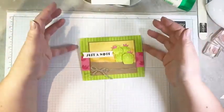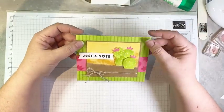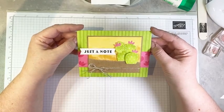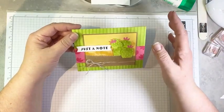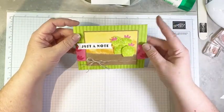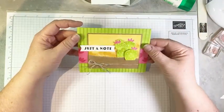Now, this sneak peeks one of the new in colors, and it's going to probably be my favorite. I love bright colors. You probably all know that about me. And the new Parakeet Party is such an awesome green. I love it. It is a party color. It's so vibrant and bright. And this card uses Parakeet Party along with a little bit of ombre stamping using Granny Apple Green. Those two colors work beautifully together.